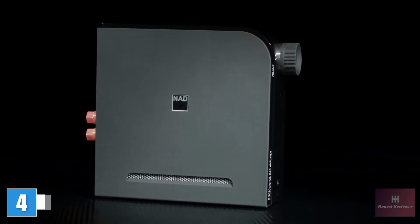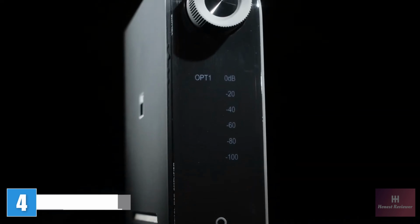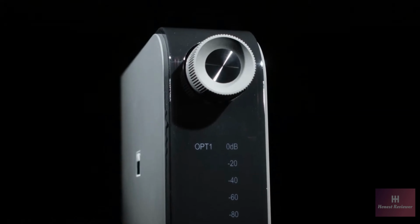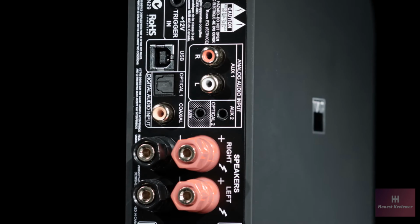It's possible this amplifier could define the NAD brand as much as the original 3020 did 35 years ago. The D3020 is a forward-looking design that not only includes digital inputs, but aptX Bluetooth connectivity too. The latter opens up this amplifier for use with laptops, smartphones and tablets, important as so many people use these devices as at least one of their music sources.